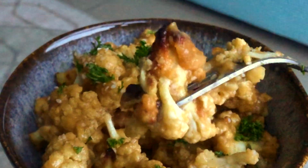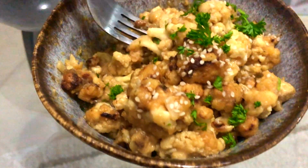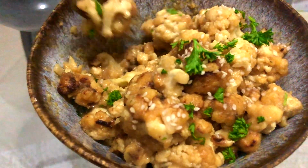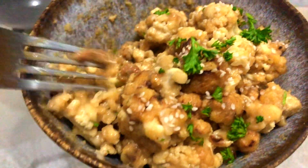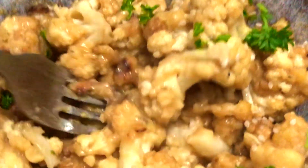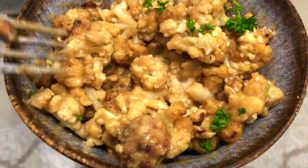Girl! Okay, so this is the verdict. I did not cook these right. They did not come out crispy. The sauce is all wrong, but it's edible. It's cauliflower. It's cooked. It has a sauce on it. Oh God, look how mushy that looks. Yeah, I didn't do this right.